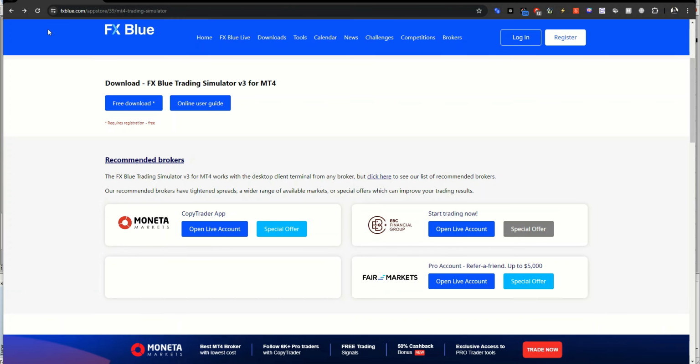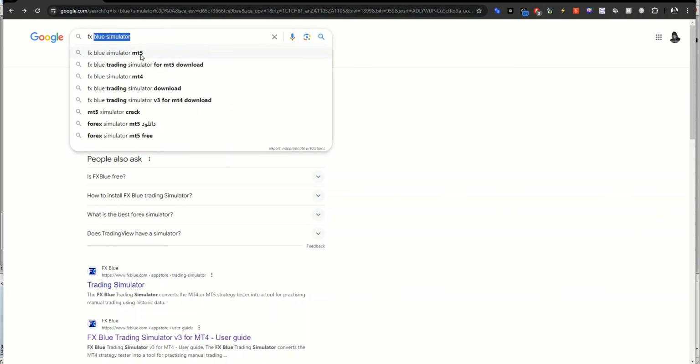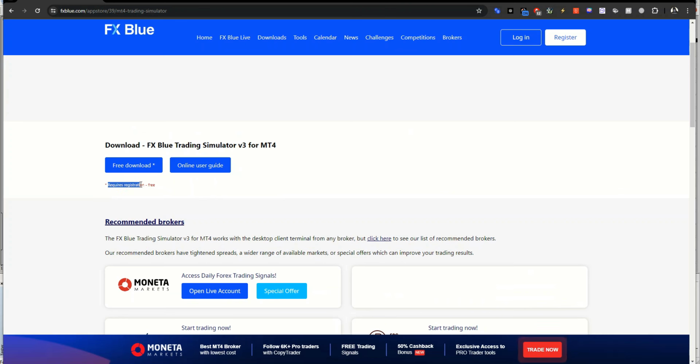I'm gonna come to this website. It's called FX Blue. If you just go to Google and do a clean search of FX Blue simulator, you're gonna get this simulator. Here's the website: FX Blue Trading Simulator version 3 for MT4, sorry, okay? And then you come and register. As you can see here, it says requires registration, which is free. Yes, this tool is very free, okay? So you just register with your email, then you download it.